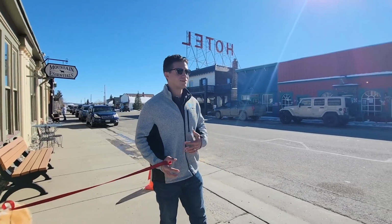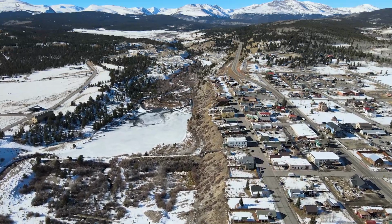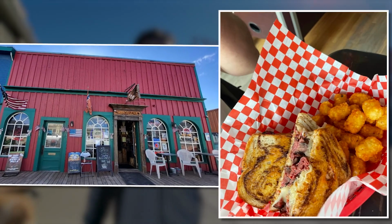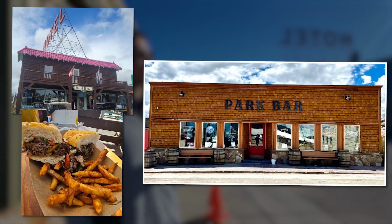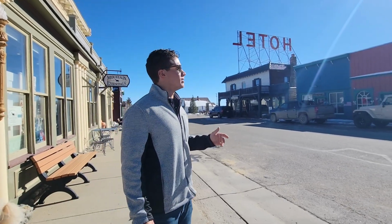Okay, so obviously I live in Summit County, so I don't spend as much time here in Fairplay, but I have been here a handful of times. And right behind me, we've got Ellen's Place. They've got their famous Reuben sandwich, if you're a Reuben person. Absolutely killer. And then you can see we've got Park Bar there, we've got the Hand Hotel. And again, the old Western style charm is just unbeatable here. And it's just like cooler than most mountain towns.